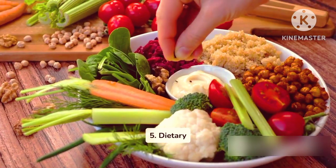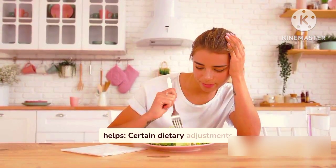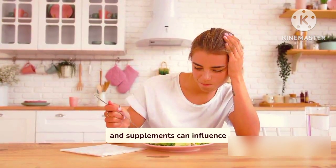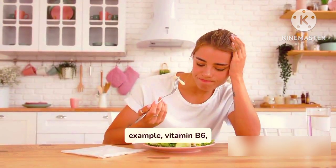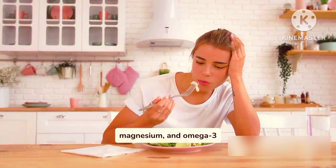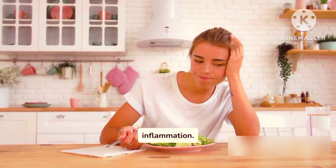5. Dietary changes and supplements. How it helps. Certain dietary adjustments and supplements can influence menstrual flow and help reduce it. For example, vitamin B6, magnesium, and omega-3 fatty acids may help regulate hormones and reduce inflammation.